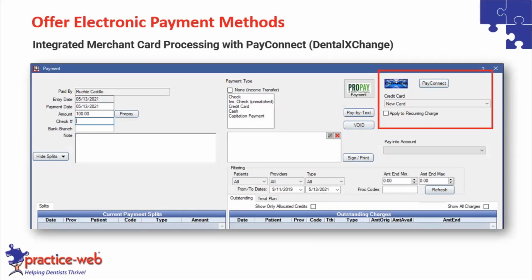recurring credit card charges. So Pay Connect, right in the payment screen, you can process a credit card payment and not have to use a separate portal or a separate service, which some of you are doing. You can do it right within the payment screen in Practice Web, and it goes into the account module. No need to manually enter anything extra. So you click on that Payment Connect button and you can run a charge, even do an authorization of a charge to see if they're good for it. If you need to void something or refund something, you can do it from there as well.